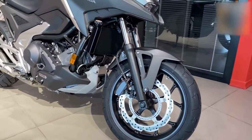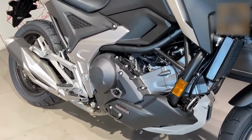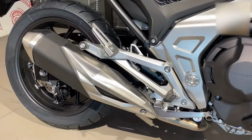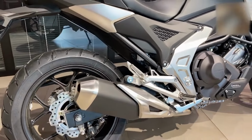But wait, there's more. With a plethora of Honda accessories available, you can customize your motorcycle to suit your every adventure whim. From top box carriers to heated grips, the sky's the limit when it comes to decking out your ride.